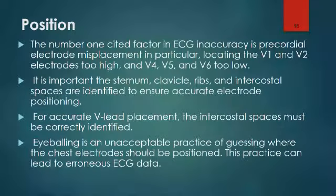They say the number one cited factor in inaccuracies in precordial lead misplacement is the V leads, V1 and 2 being too high and 4 through 6 being too low. It's important to identify the intercostal spaces when placing these leads. Guessing where the V leads go is just unacceptable. And eyeballing. We should be putting our hands on the patient, stair stepping down, and counting those intercostal spaces to ensure that we are getting these V leads in the appropriate places.